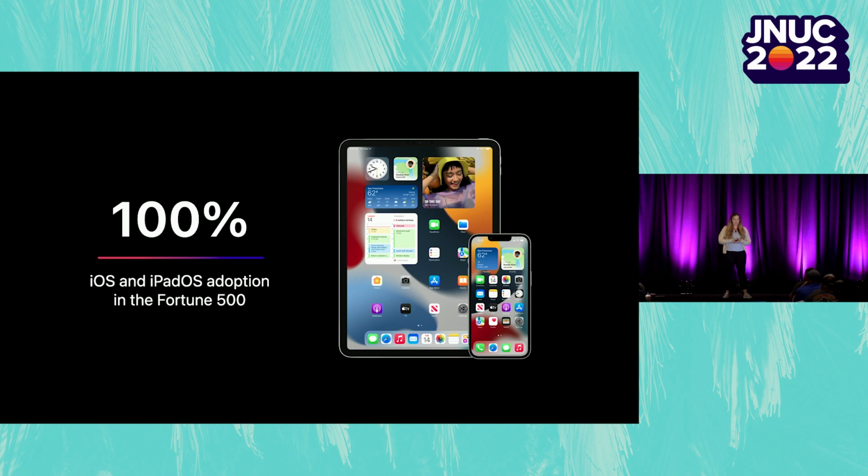So for enterprise, it started with iPhone, and then eventually the iPad was brought along about 10 years later, or not 10 years later, sorry, in 2010. And year after year, we've added new security features and management features to both iPhone and iPad to make it the best platform for business, which led to 100% adoption within Fortune 500 companies.